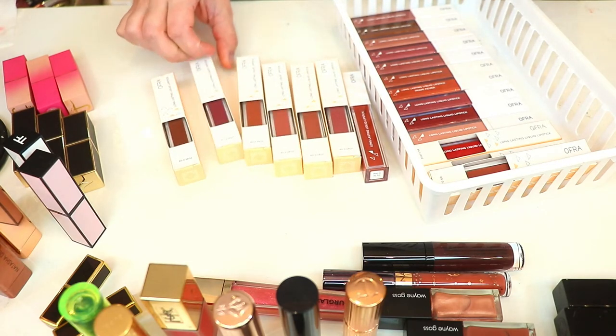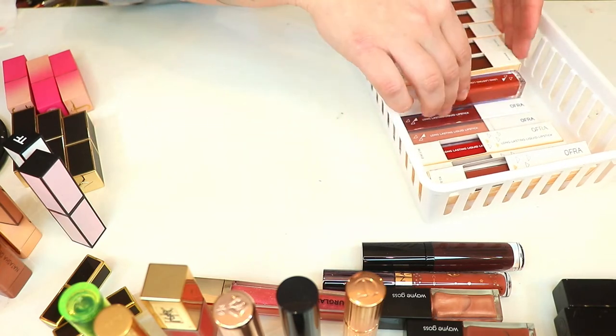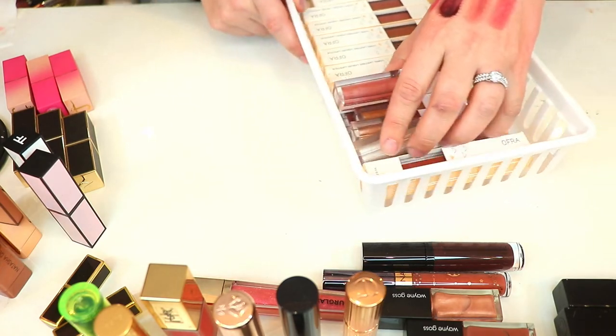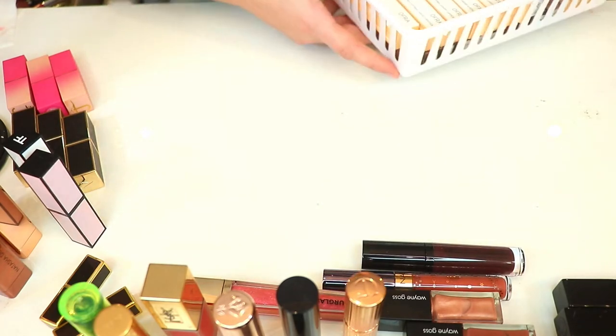And then I'll take them out of my boxes probably when I do my organization video. So I'm going to have pretty much a basket full of Ofra lip products. Boom. Not too shabby. We got that relatively quickly.